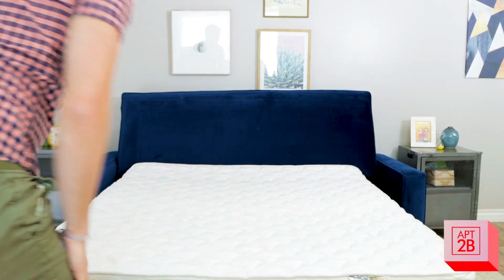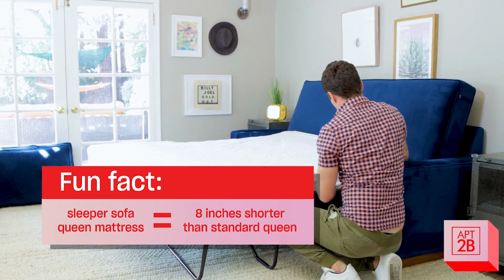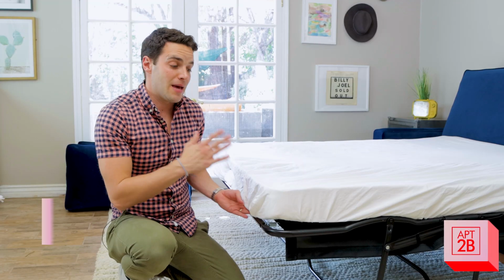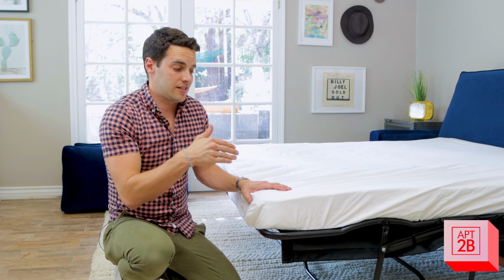Fun fact about a queen sleeper sofa is it's actually 8 inches shorter than a standard queen mattress. You can either get fitted sheets meant for a sleeper sofa, or for me, what I do is I just take my queen set and I'll just tuck it really tight in.